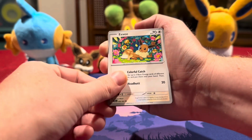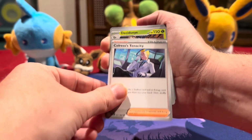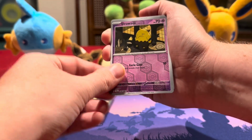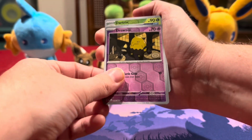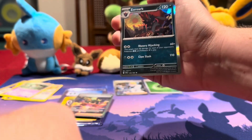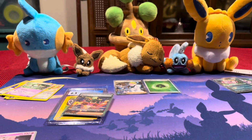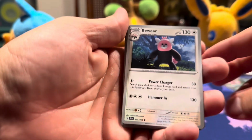Sinestra. Hey boy. Put that over there. Ring, Colvis, Sidgeot, Drowsy. Oh, look at that. I thought that was something up there. It's just the mark. Dartrix. Another Zoroark. Ooh, we got a fire energy. Got a nice hollow energy. Dusclops.